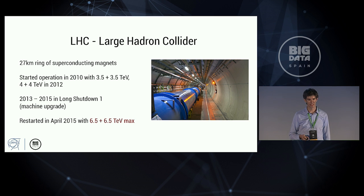So we started operation of the LHC in 2010, and even if it doesn't mean much to you, not even to me really, we collide with 3.5 tera-electron volts in each direction. So there are 2 beams, and when the collision takes place, it's basically 7 tera-electron volts in total. This was then increased in 2012 to 4 + 4. Then there was a shutdown between 2013 and 2015. It was the first long-term shutdown, and there we upgraded the machine. And now since April we are back, and we can again do experiments, and we are now able to run with 6.5 tera-electron volts in each direction, which means also more data in the end.